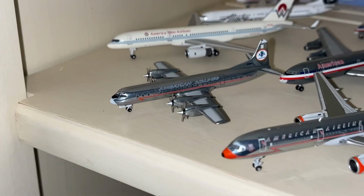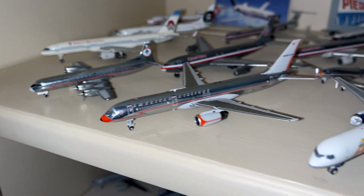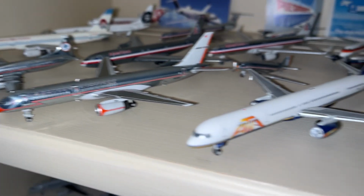And then the final row here, the front row, got this American Electra by Gemini Jets. 757-200 Jet Flagship Retro by NG Models.